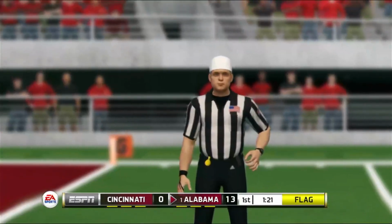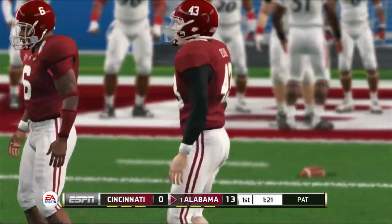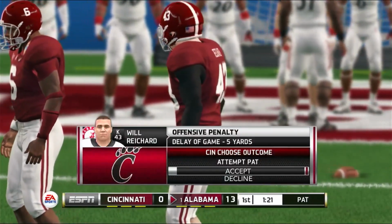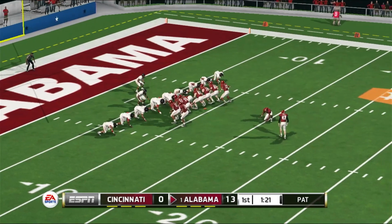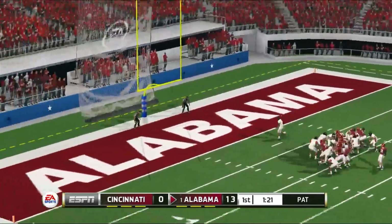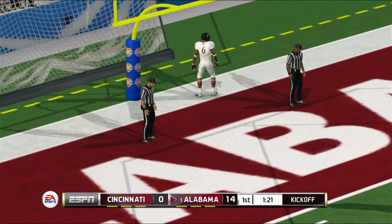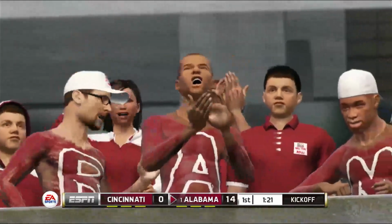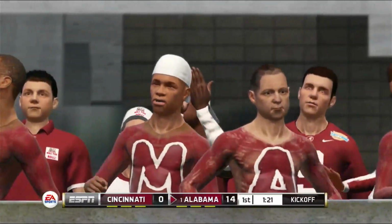They just didn't get the snap off in time. Here's the call. Delay of game. Offense. And he hits the PAT. It was a quick three-play, seven-yard drive, and they get it in for seven. The score now, 14-0.